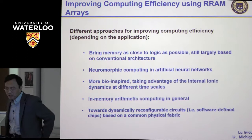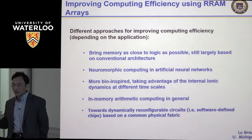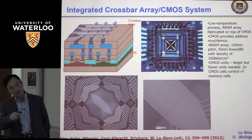First, you can still use your conventional architecture. You can still use the way you used to build computers. But now we can integrate this high-density memory directly on your logic chip, which greatly reduces the bottleneck, because this integration is very high. The bandwidth between your memory and the logic is very high-density. It's much larger than having a separate chip with some buses between them.